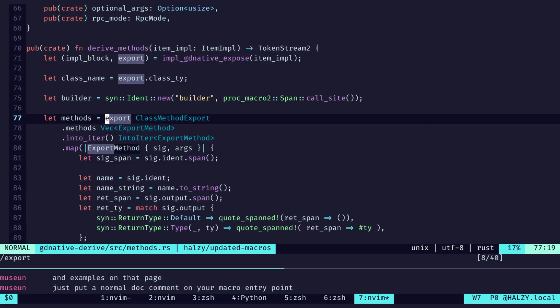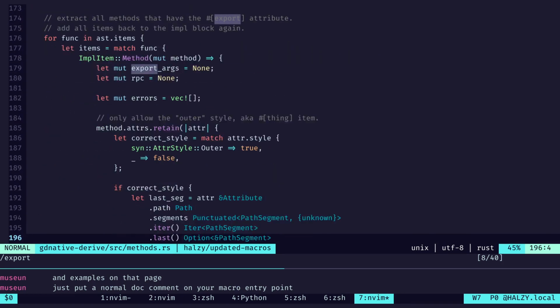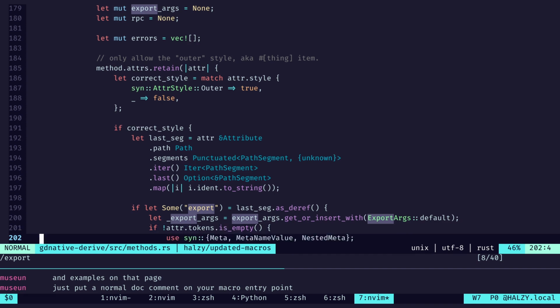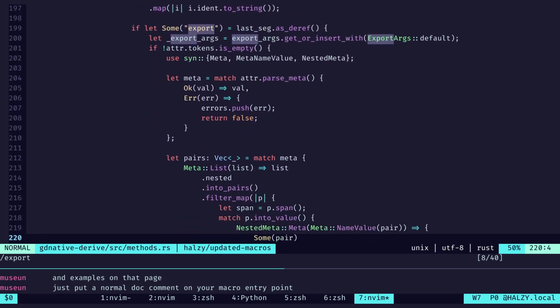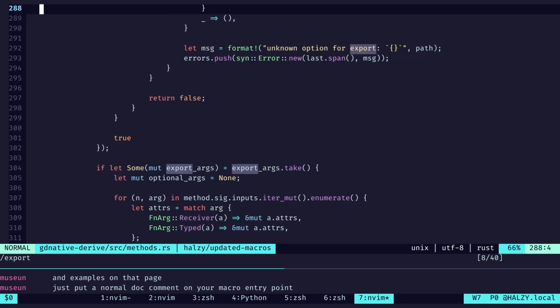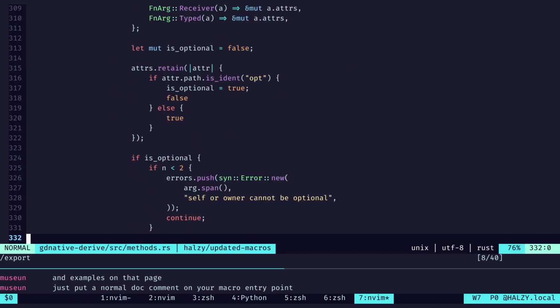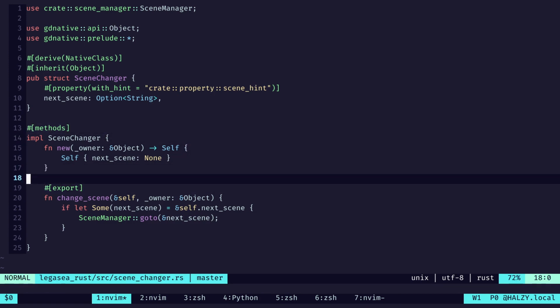Exported method. Well, GD native expose, builder call site. Okay, so here's our builder. Here's the AST items. I'm pretty sure somewhere in here that element is actually getting removed. Because if we come back, let's see, is this here? Ah, here's a good example. Methods here ends up removing export, right? It replaces export with a bit of code. So that has to be removed.